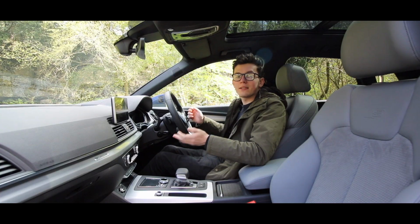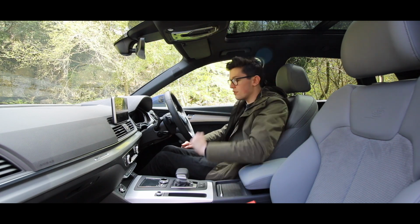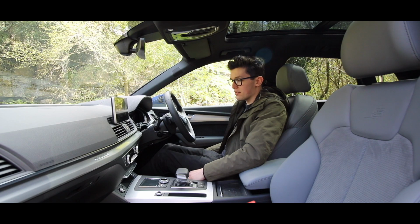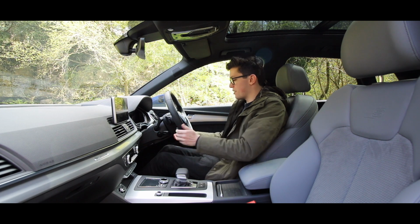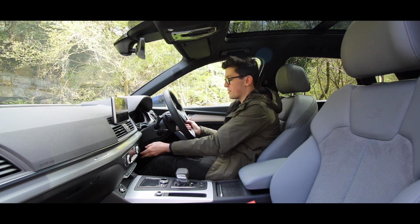When it comes to practicality, you're not going to fall short. There's plenty of headroom despite the panoramic sunroof, and there's plenty of legroom. The seats are fully electrically operated. There is also electric lumbar support, and they're heated. The steering wheel has plenty of adjustment with reach and height adjustment.